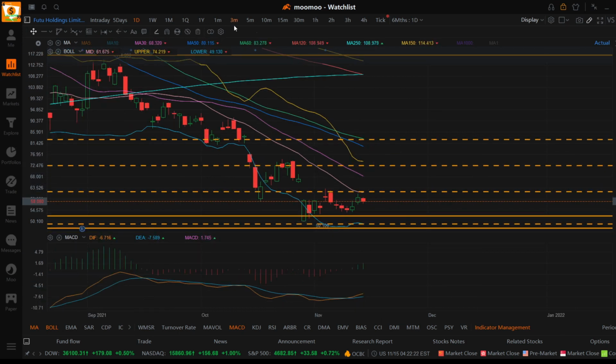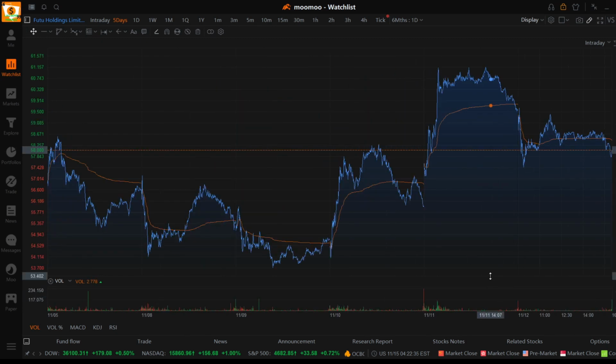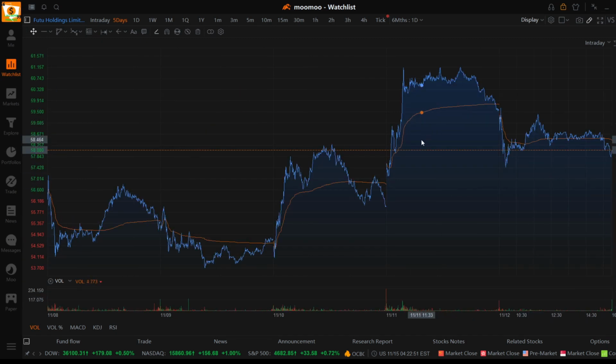Let us go to 5 days so that we can take a look at the volume. Look at this, people. This is at the end of the 5th day, and there's a huge buy up here. Probably this buy up is done by Futu themselves, or by some institution, because they have a 300 million USD buyback by the end of the year, right? So it's so dirt cheap right now. If I'm them, possibly I will buy back.